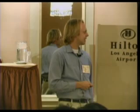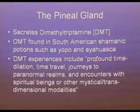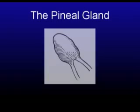The actual dictionary definition of what DMT does is that it includes profound time dilation, time travel. This is when you're accessing the time field, right? Time is three-dimensional. It's no longer linear. You can shift time. Journeys to paranormal realms. That's like those fairy circles, the gnome circles, right? And encounters with spiritual beings or other mystical transdimensional modalities.